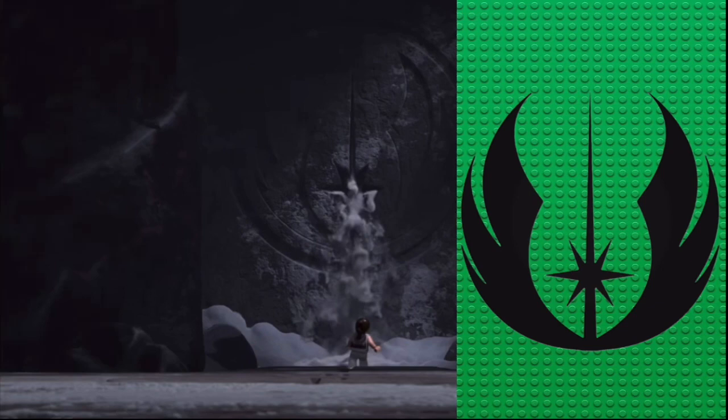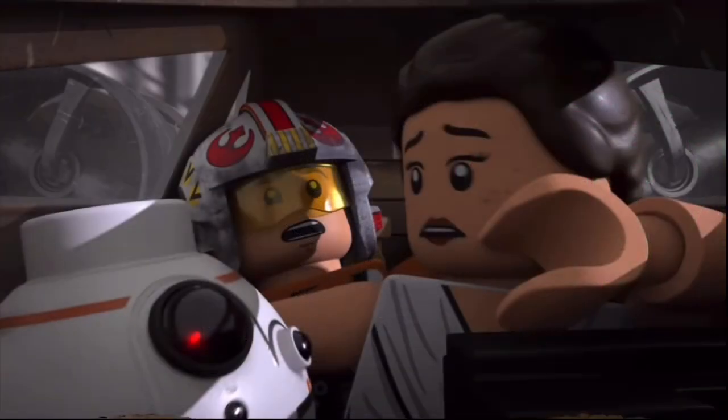Now, what question she has to ask, I'm not sure, but we will probably find out in the movie. Now, after she picks up the crystal, she is transported back in time to the Battle of Yavin, and she appears in Luke's X-Wing fighter.